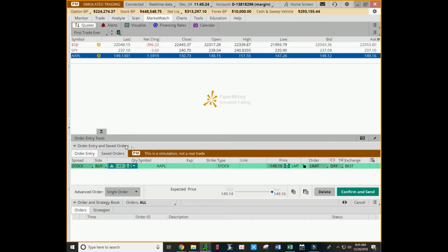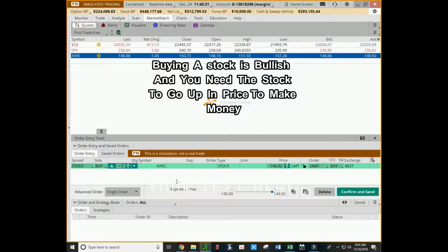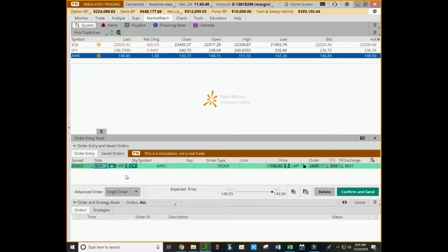This is the order entry, and every platform is different, but it's basically the same. It doesn't get too different in the sense of what you have to do to buy the stock. It may look different, but the process is the same. So stock buy, because you can also buy and sell here, but we're going to buy it because we have no money invested in Apple, so we want to be invested in Apple. We're going to buy 1 share because that's the lowest amount we can buy.